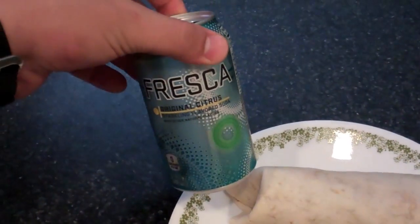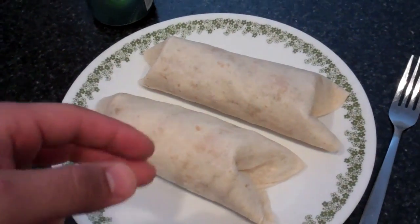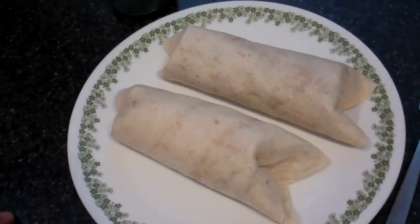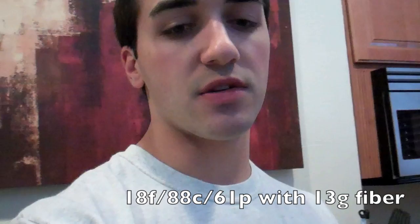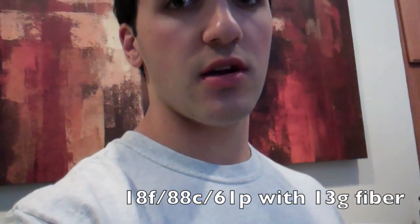I'm going to have a fresco with it, which has no calories. And then I also used some Fiesta Lime Mrs. Dash and a little bit of lime juice. So that's going to be my second meal of the day. I'll put the macros for this on the screen. I'm not sure what they are right now. And I'll probably actually make a video soon showing you guys how I put this together.